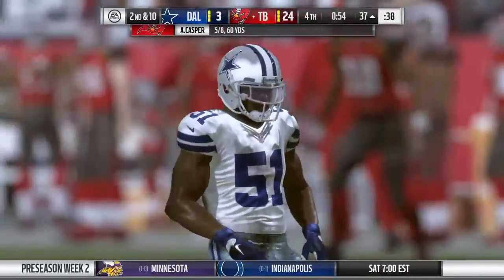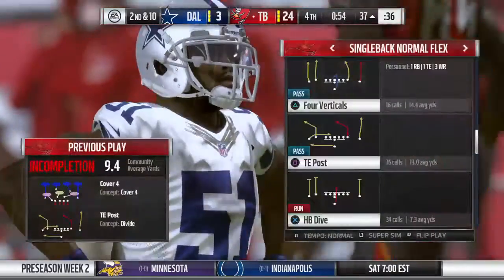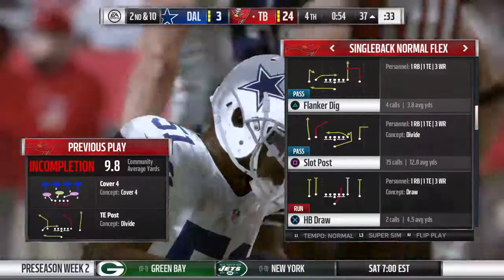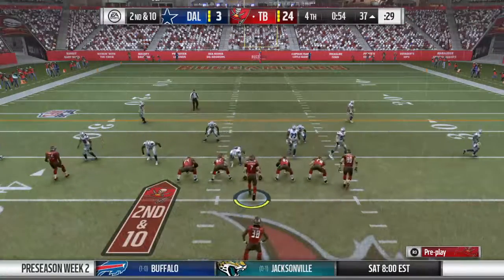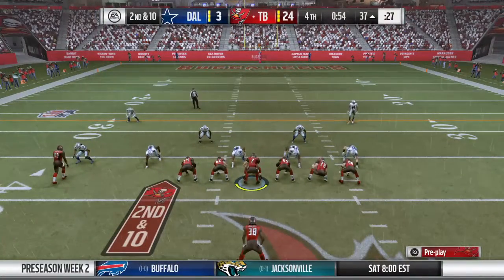And it pops free. The collision there jarred the ball loose and brings up 2nd down. It looked like they had something there, but I think that he was thinking about running with the football before he actually hauled it in, and that led to a big drop.